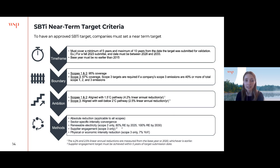For scope 2, you may set a renewable electricity target, and so this would be 80% renewable electricity by 2025 and 100% renewable electricity by 2030. And then for scope 3, you can also set a supplier engagement target instead of a percent reduction target. And it's important to note that if you do set a supplier engagement target, you must achieve that within 5 years that the target is submitted. Finally, there's physical or economic intensity reduction targets, which can be applied for scope 3 only, and this relates to a 7% year-on-year reduction.